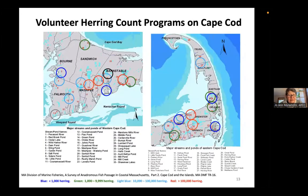So this is a map of the volunteer herring counts that are being done on Cape Cod. I tried to update it this year, and the circles indicate the approximate locations of the count programs. Some of these are counts that are no longer being done. There's a couple, like in Bourne, and I'm not sure that Chatham is going to be doing herring counts this year. Otherwise, all of these are active volunteer herring count programs with a few electronic counters, as I mentioned before.